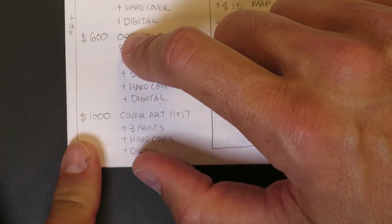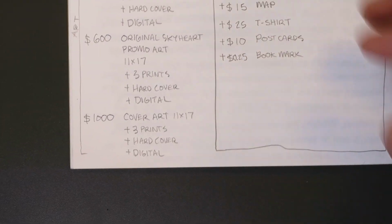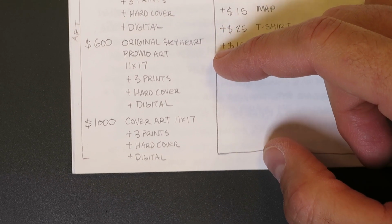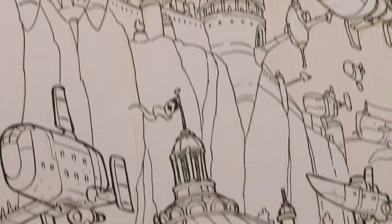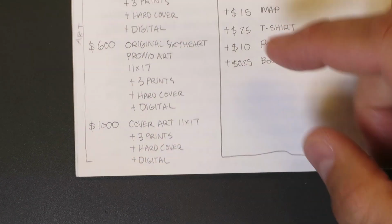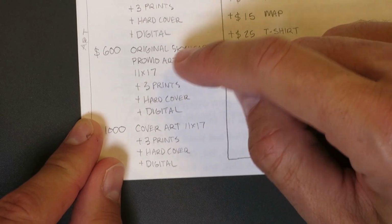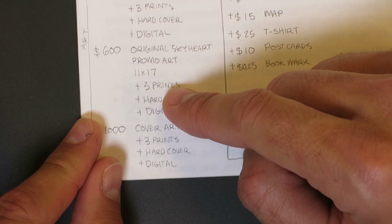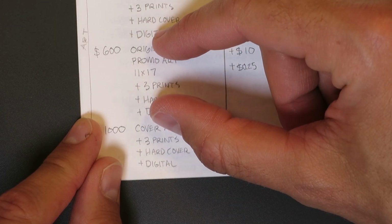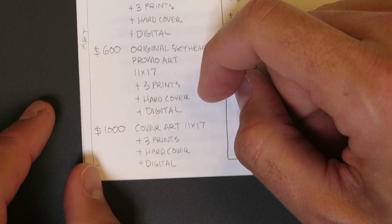And then $600 is the big stuff, right? So it's the 11 by 17 drawings. And that's like this guy right here. Remember this drawing? I'm not going to zoom out, but you know what I'm talking about. So that gets you the really nice, big promotional pieces of art that I've done, plus 3 prints, plus the hardcover, plus the digital. This is going to be a sweet package for someone who's really committed to Skyheart.